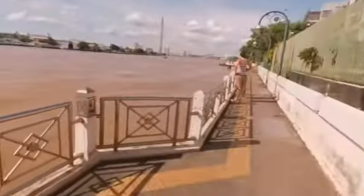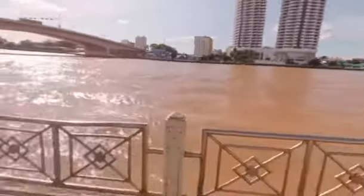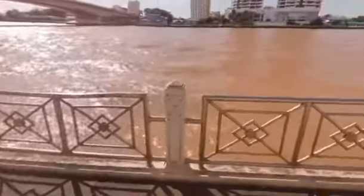Oh, water. Where are the people? Oh, there they are. Through the heart of Bangkok flows this mighty river, Chao Phraya, also known as the Menam River.